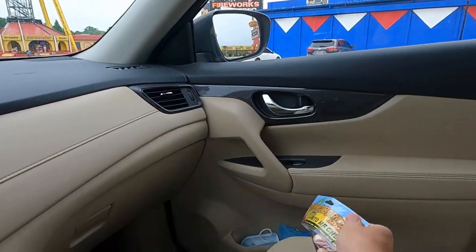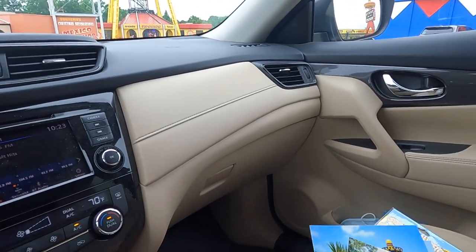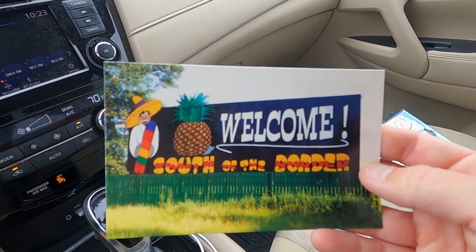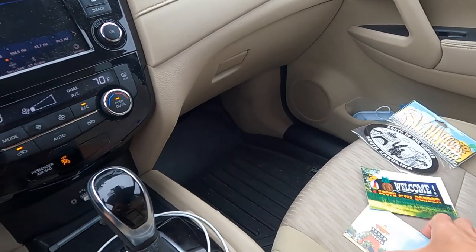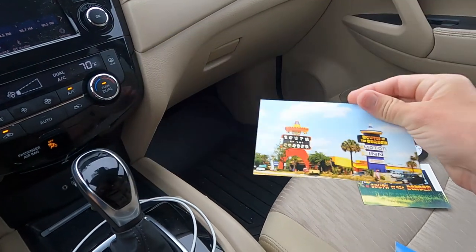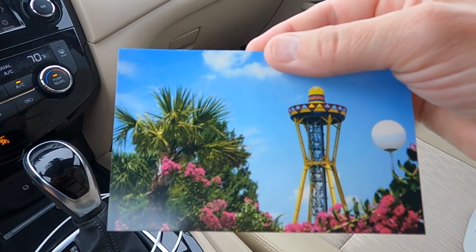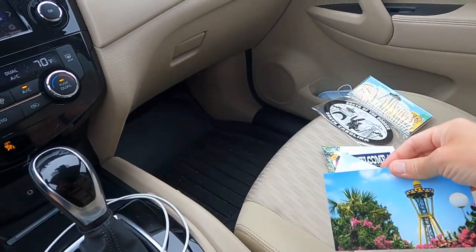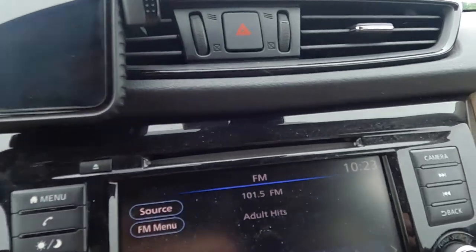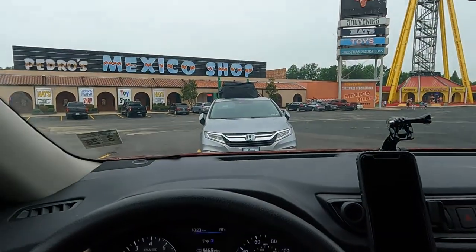This was $2.95. These were 5 cents each. And picked up some postcards. These are vintage. These are what it used to be, I guess, when it opened. You can just tell these are like retro. These were 10 cents each. And there's the Sombrero. Cool. All right. It is almost 10:30. I think I've had enough of South of the Border for now. Up next, Buc-ee's.